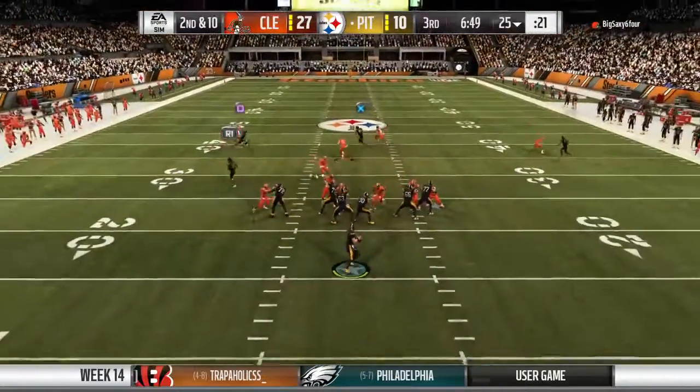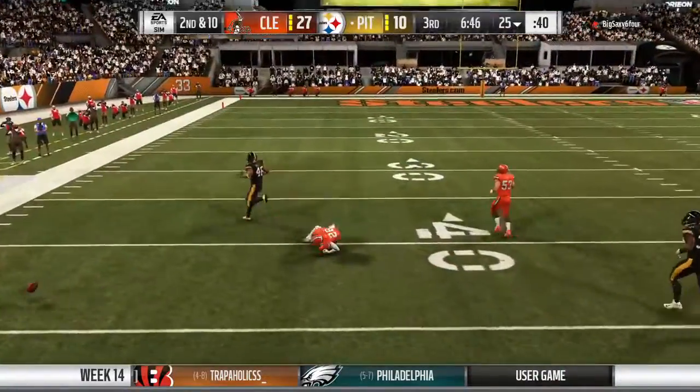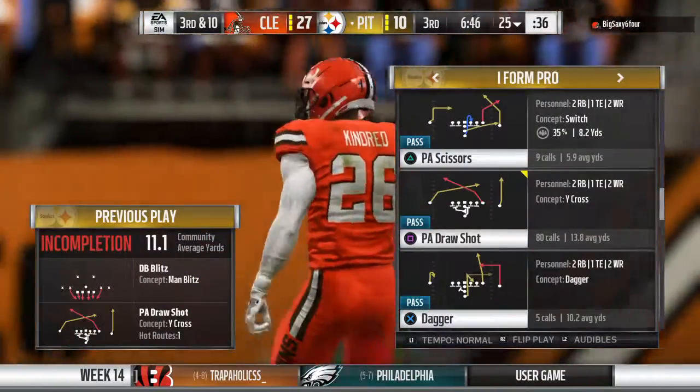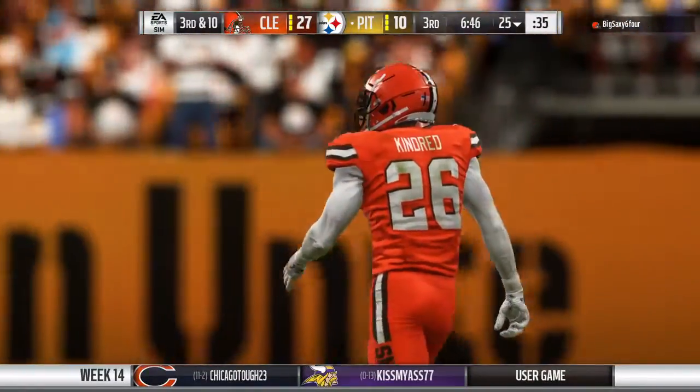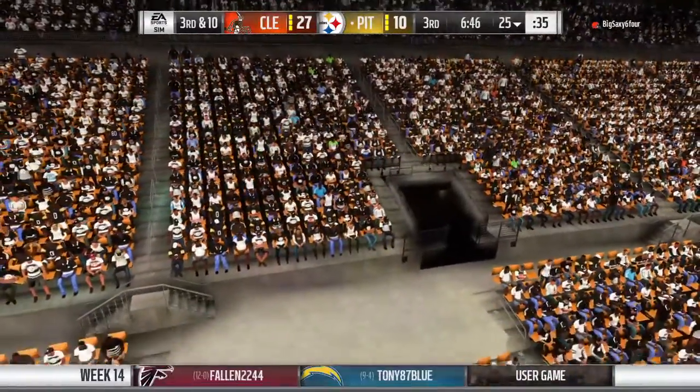On 2nd and 10, Rudolph. He's going to air one out. And both guys were there, but it falls incomplete. Well, this secondary has done such a good job of frustrating these receivers tonight. Another example right there on the deep ball.